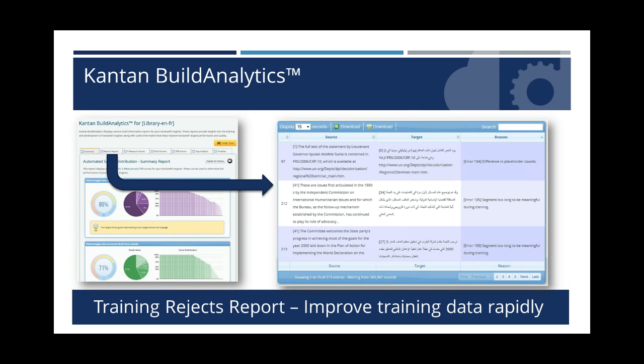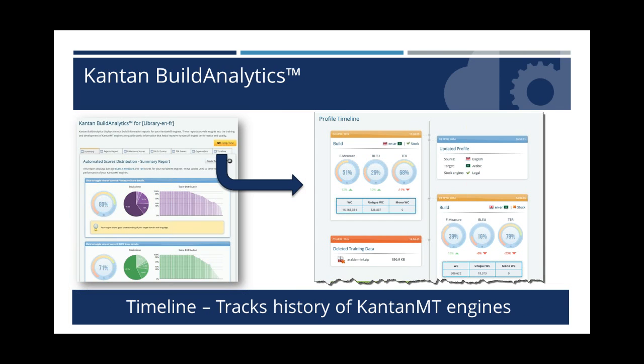Again, it's very detailed. You can download this report directly into a TMX file, which can be opened by using your favorite CAT tool, and you can rapidly improve training data to really have a significant impact on the fluency and quality of your engine. Then the last report that we produce is a thing called Timeline.